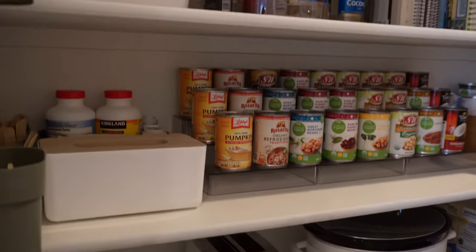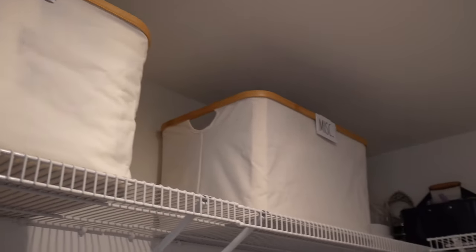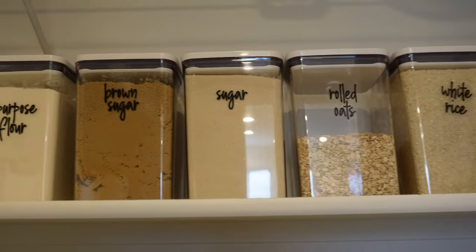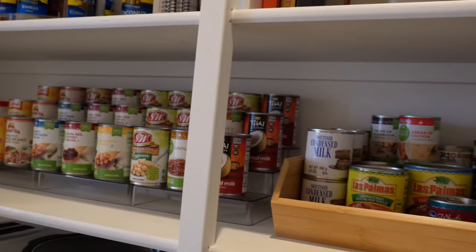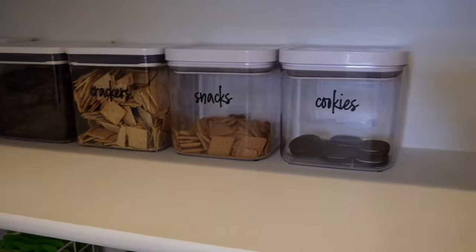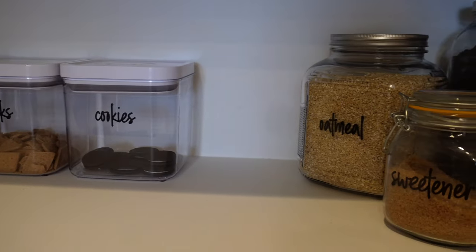Well, I hope you enjoyed this video and that it gave you some pantry organization ideas. I have been so happy with how it all turned out. It was definitely a labor of love. It took some time and some planning, but the end result has been so worth it. Everything is easier to find. We are just so happy with how it turned out.